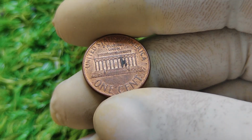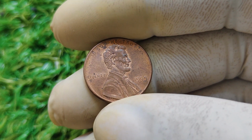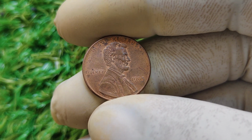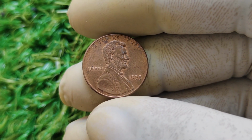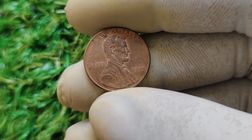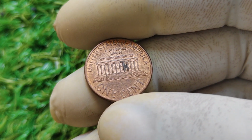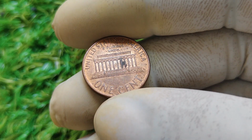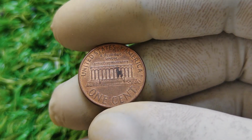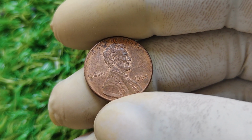History of the 1995 Lincoln penny. The Lincoln penny has been in circulation since 1909, when it was introduced to honor the 100th anniversary of President Abraham Lincoln's birth. Designed by Victor David Brenner, the obverse of the coin features Lincoln's iconic profile. Over the years, the reverse design has changed from the wheat ears to the Lincoln Memorial in 1959 and later to the shield design in 2010. However, the 1995 Lincoln penny remains part of the Lincoln Memorial era, making it a highly collectible piece.